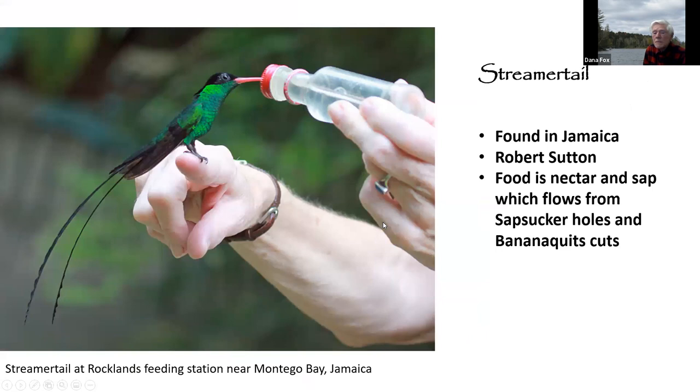Another bird that we loved was the streamertail. The streamertail is a bird from Jamaica. And as you can see, if you go into Montego Bay, into Rocklands, you may find this particular hummingbird perching on your finger and feeding from a little bottle of sugar water. It is the most exciting experience. Robert Sutton was the famous ornithologist there on the island, and he showed us a great many of these birds and actually helped David Attenborough film them for their mating.